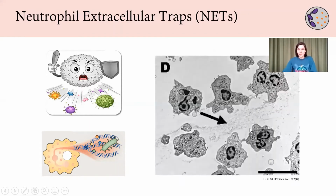And this is what it might look like under the microscope. So you can see that all these kind of dark, weird looking circles are neutrophils. And then this stringy stuff is that DNA that the neutrophils released out into the environment.